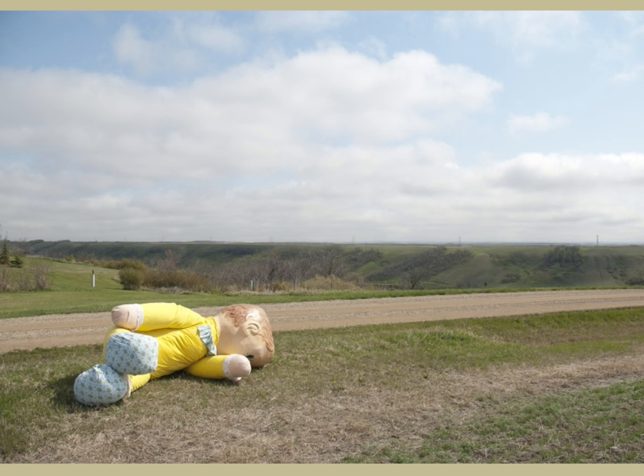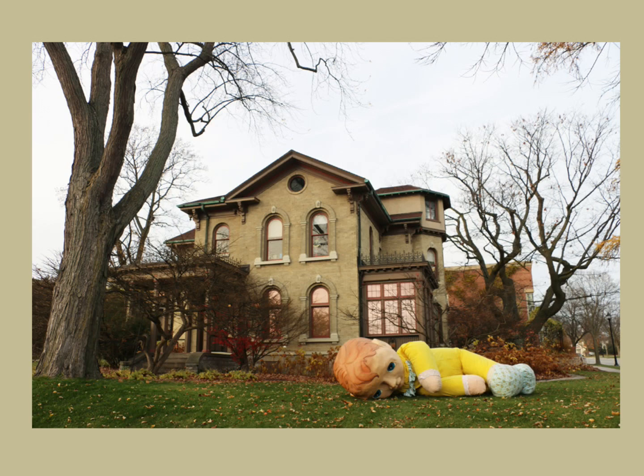By manipulating the scale of the doll, Benning pushes the viewer to contemplate its role in providing that sense of familiarity and security. We also invited Heather Benning to come to Sheboygan and crowdsourced formative places from our Sheboygan residents and brought the doll to various locations in Sheboygan, and here it is in front of the John Michael Kohler's original home.